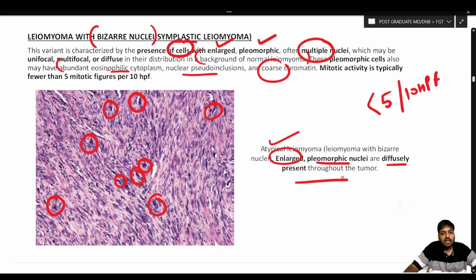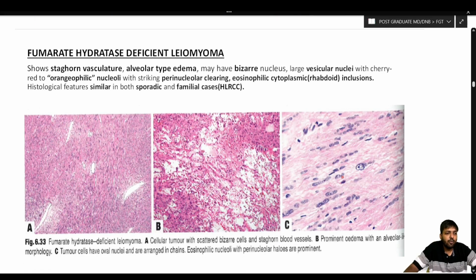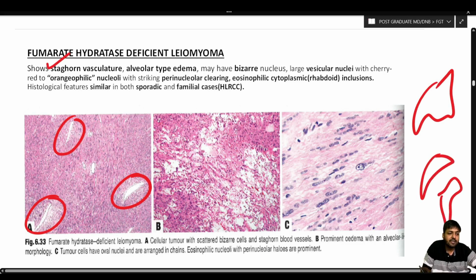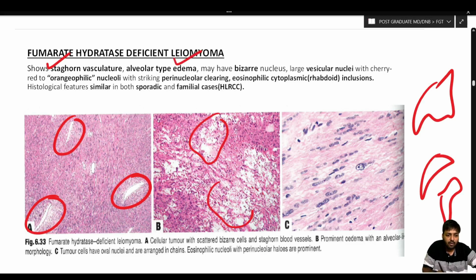Now the next variety is the fumarate hydratase deficient leiomyoma. This is one variety which shows typical staghorn vessels or staghorn vasculature. As you can appreciate over here, the vessels are staghorn shaped like this. They can be staghorn shaped like this, for example. Apart from that, they also have edema, which is alveolar type of edema, as we can appreciate.